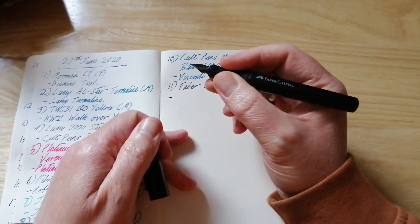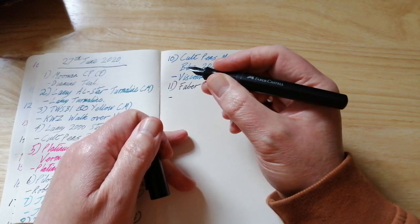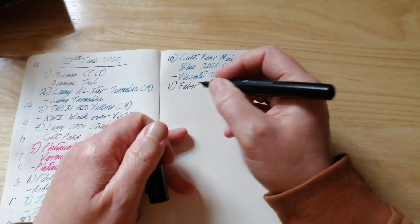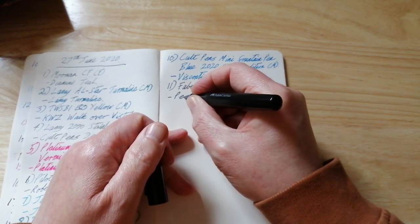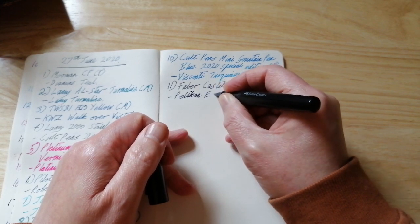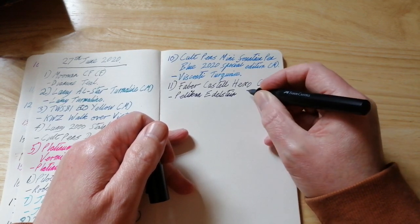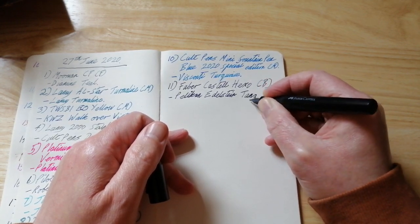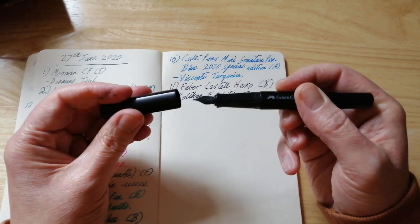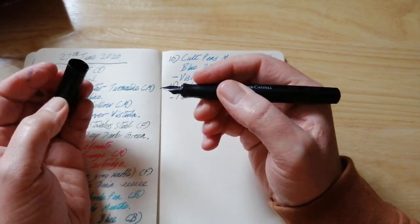I know that the Faber-Castell nibs are finer than most European nibs, which is a bit weird, to be honest, but there you go, that's what they are. And this ink is Pelikan Edelstein Tanzanite. Rather understated, sort of blue-black. Don't know, no, I'm still not sold on this.